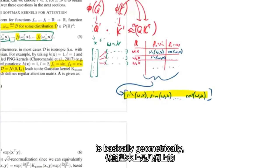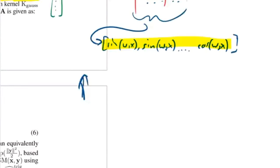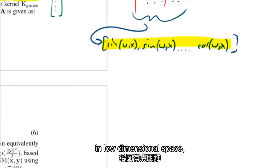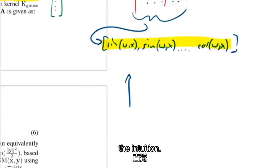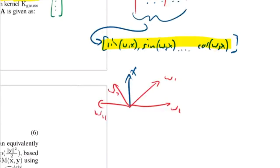Geometrically, your x is somewhere here. It's a bit hard to draw in low dimensional space because you don't get the intuition. But if this is your x, you're going to choose a bunch of these omegas. These omegas are going to be randomly sampled from an isotropic Gaussian. So this is omega 1, maybe omega 2, omega 3, omega 4. And you're going to compute the inner product between x and any of the two, okay?